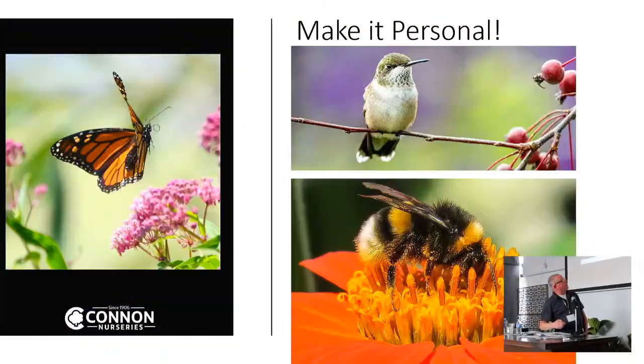Okay, and we're almost done here, so sorry I didn't take my hour. Your last thing is make it personal, okay? Put some elements in that you like. Put some elements in that your customers like. And when I say make it personal, we all know the plight of the monarch, right? Since 20 years ago, the population is down 80%.